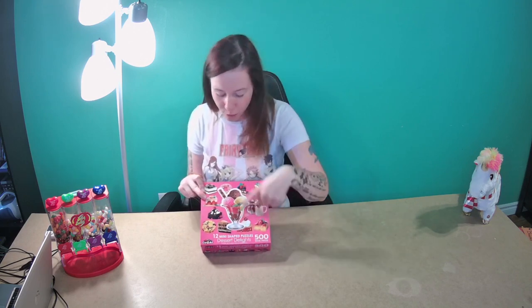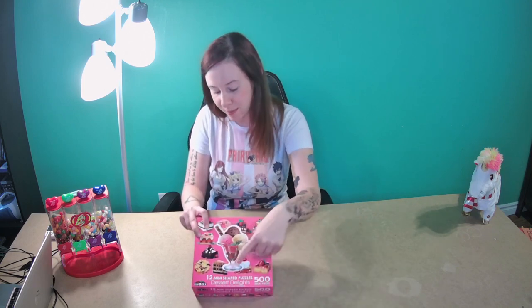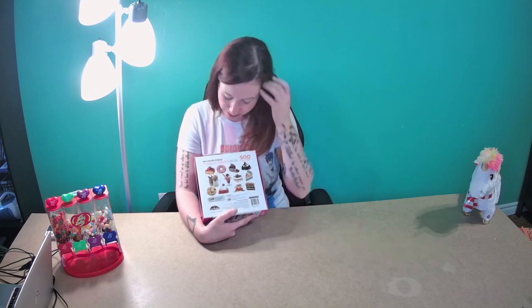There are 12 different mini-shaped puzzles in the form of desserts, very much like what you can see on the box there, how they've got that little sundae example. The little lineup of them is there, but you'll be able to see them better as I'm doing them. I've done a couple of these little mini puzzles before with their 500 pieces, but they break off into different little puzzles. They're really cool. It throws you off a little because you don't always know the exact size of what you're trying to build, but fun nonetheless.